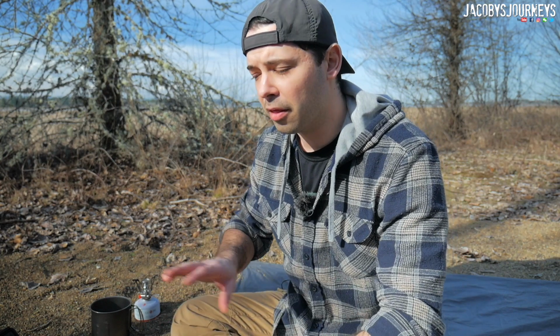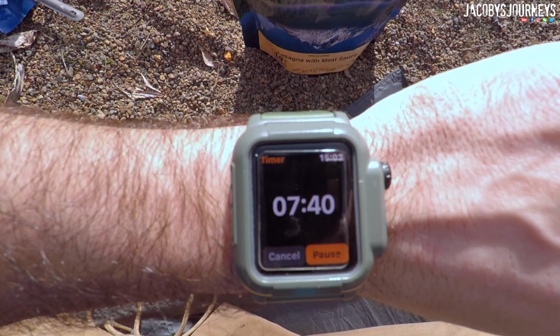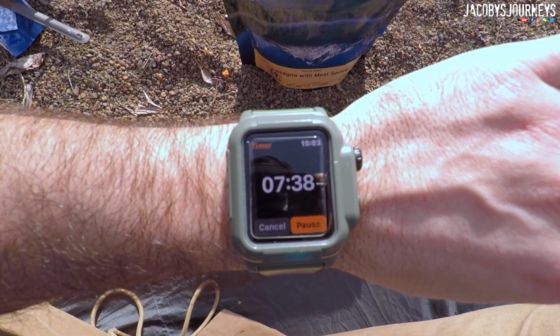Like I was saying before, the amount of water they take and the amount of time to let it sit. Most of them though are going to be about 10 minutes. Other brands might have some that are 15, 20 minutes, but this is all going to vary depending on your altitude. So now we're going to set a timer and wait for 8 minutes.